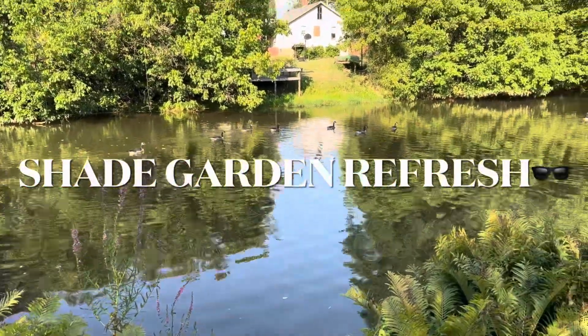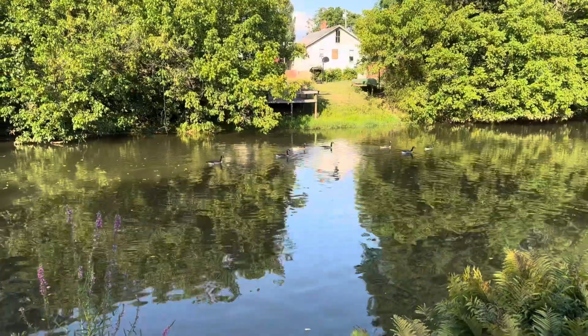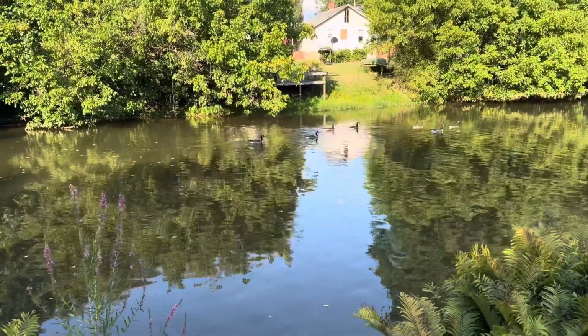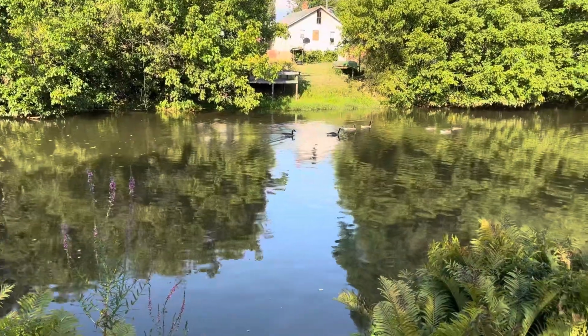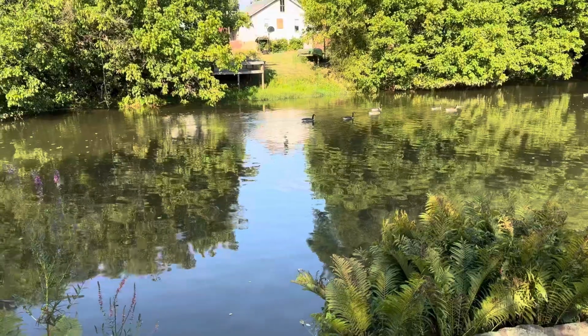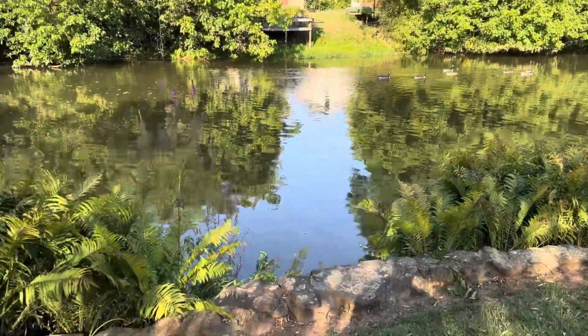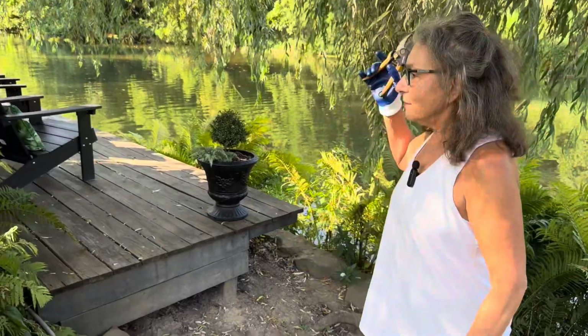Yeah. Oh, I just said to Reg, we're getting ready to work this evening a little bit in the shade garden, but I said, oh my gosh, here come the geese. They're so peaceful to watch. I tell you, I'm so fortunate. But what we are doing tonight, our fern garden is starting to show heat stress.